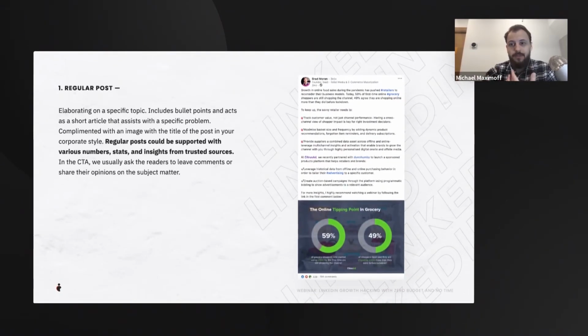The first type of post is the original post or regular post. It's just posting where you elaborate on a specific topic. It's important that it should be short and to the point. It should have a structure, and it should be clear in terms of what you want to say. And what you see here on the page is an example of this post.